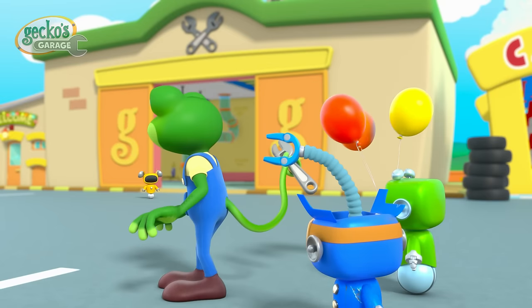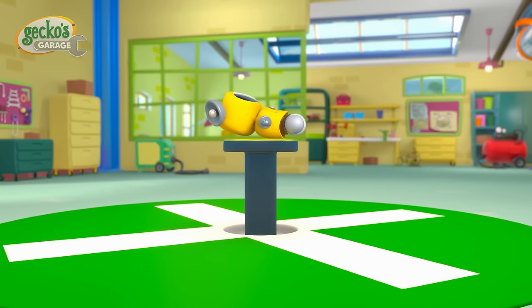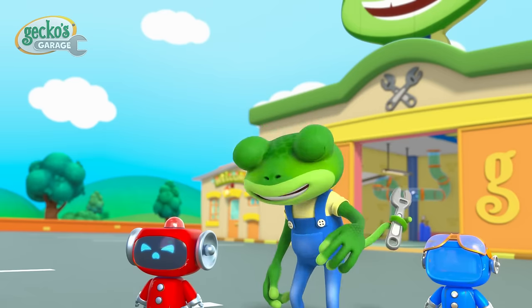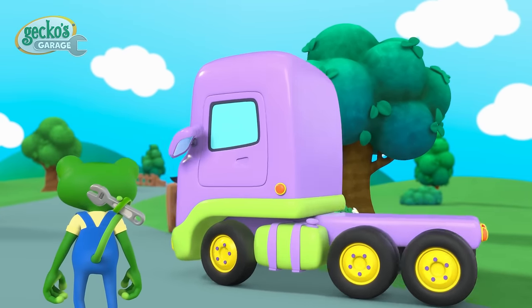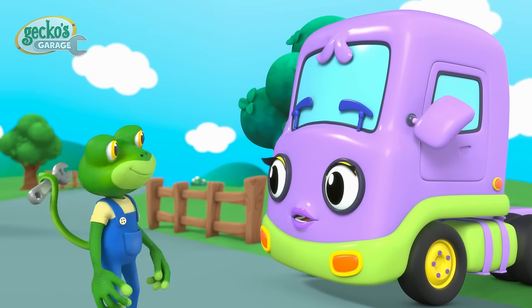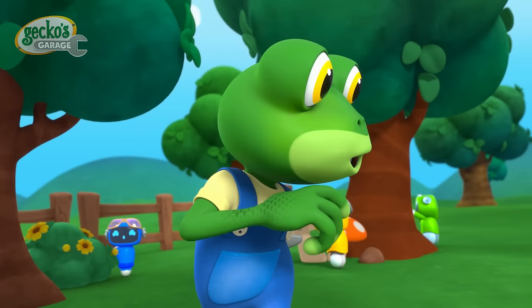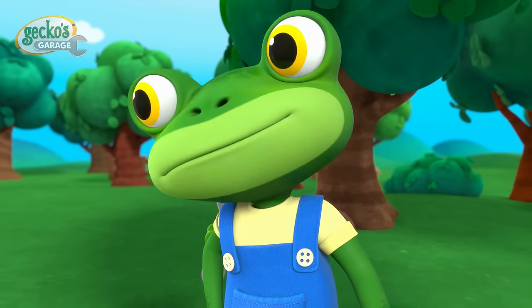Huh? Baby Truck, wait! Oh no, we frightened Baby Truck away. Don't worry, Mummy Truck, we'll find her. Quick, Mechanicals, we need to find Baby Truck. Poor Baby Truck. Where could she be?